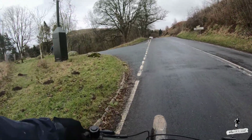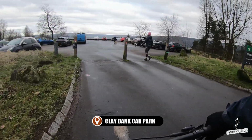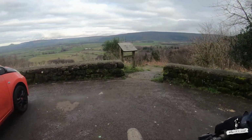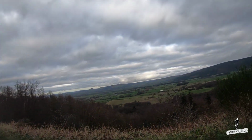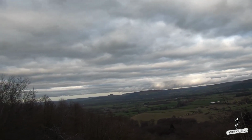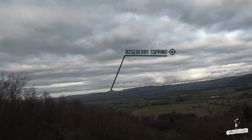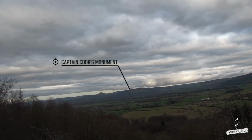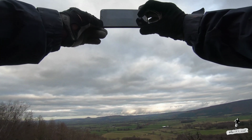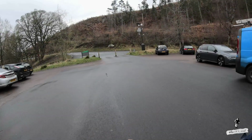Car park's looking very busy. In fact, while we're here, I'll just give you a quick view from where the car park is. There we go. So I don't know if you can make out on camera, but there's some aerials on the hill in the distance. That's the Eston Hills. We've got Roseberry Topping, Captain Cook's Monument as well. So time for the obligatory photograph. Alright, let's continue.